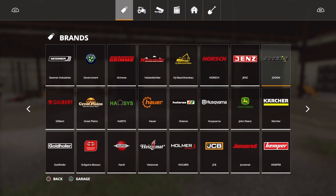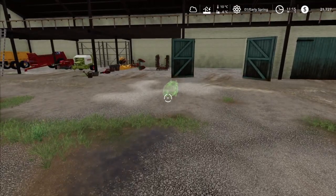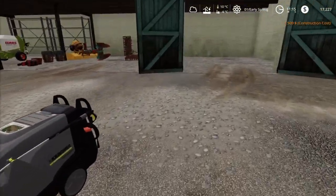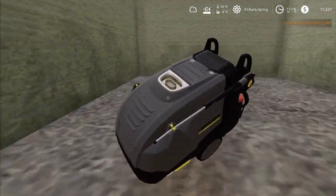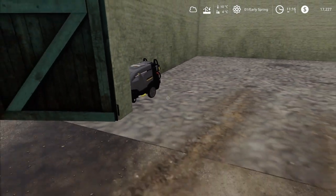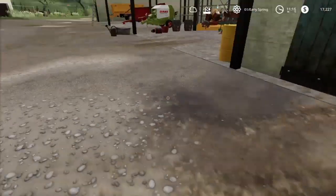Let's just go across. Get the Karcher. This is the one. Why don't we get this pressure washer, which we've now just brought? When we need it, we can bring it out. When we don't need it, we pick it up and simply put it at the side of the wall, out the way. How much of a good idea is that? If you're not using it, put it out the way. Close your doors.